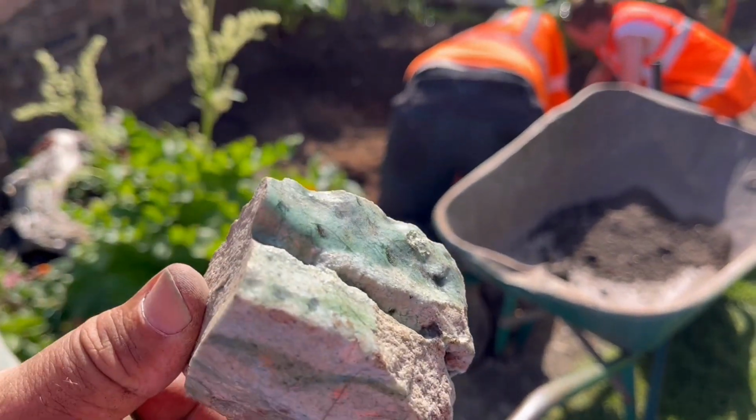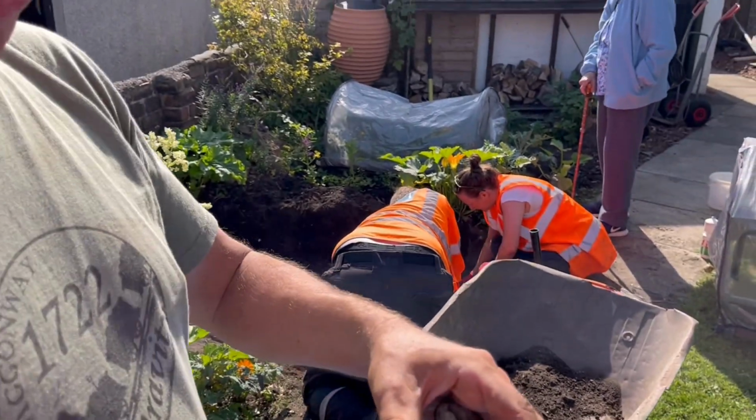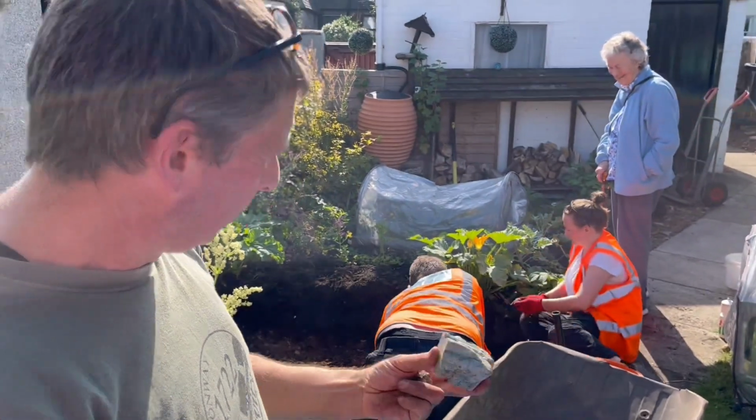We've got Helen Spencer and Jill Turnbull here, who are experts in glass in their own ways, looking very closely at what we've got.